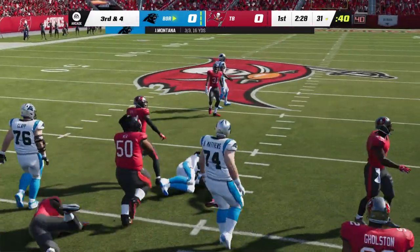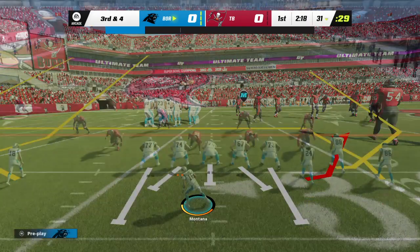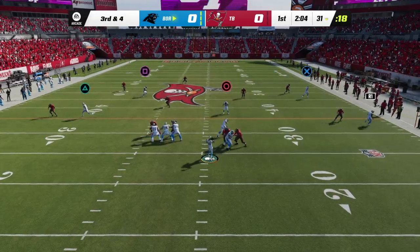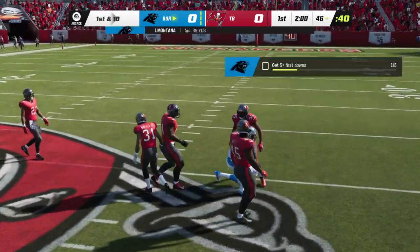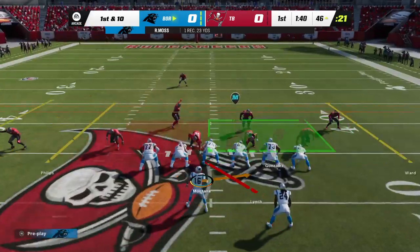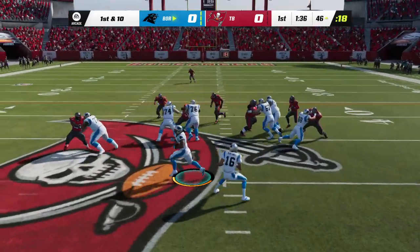Montana's throw into the hands of Gonzalez here. He'll be dropped after a gain of about 6 across the 30 to the 31. This will be the 8th play of the drive here. 3rd and 4. Got a man. It's Randy Moss, complete. And he'll be taken down, but not before they work it across midfield. So from Buccaneer territory now, it's 1st and 10 at the 46.